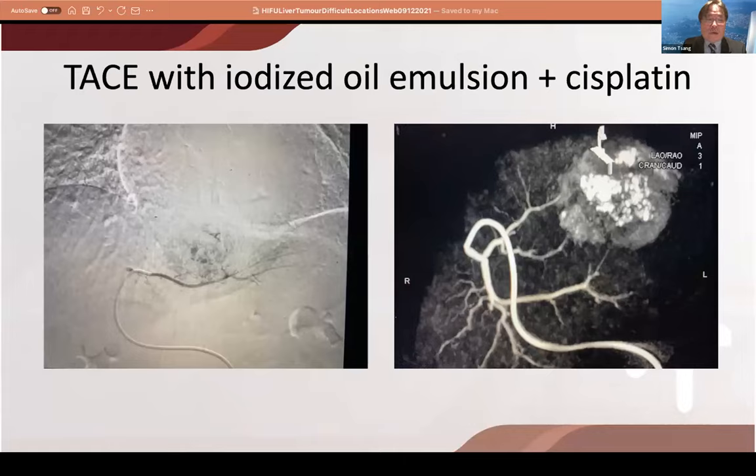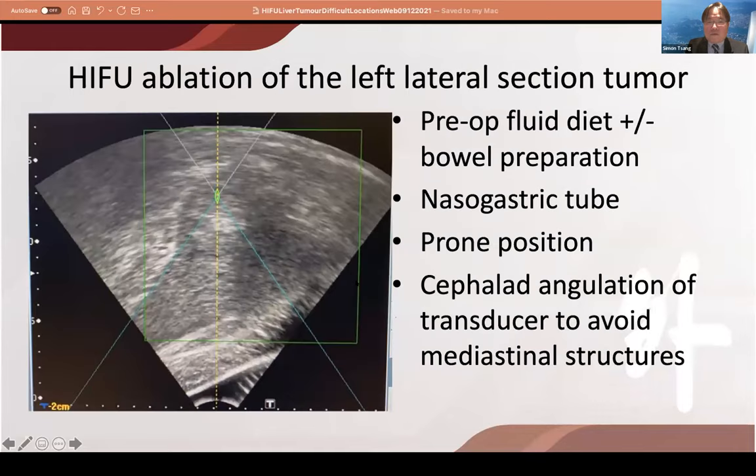By doing highly selective angiography of the left hepatic artery, we're able to get a very good blush from the highly vascular HCC in the left lateral section. And we use an iodized oil emulsion plus cisplatin to embolize this. And we're able to get a very good view on subsequent HIFU 2 weeks later. And we got a very good ablation.